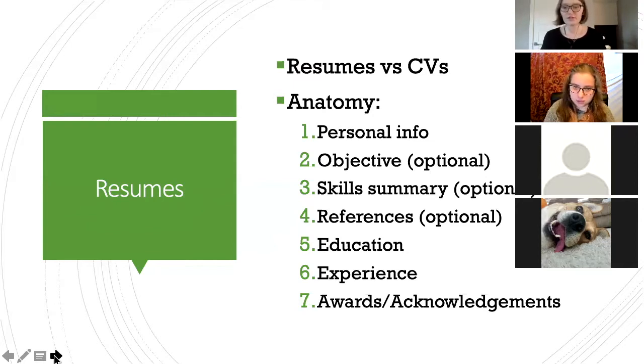So you can see here the basic building blocks for a resume, and Julissa is going to go through that, and I bet you guys are pretty familiar with it.